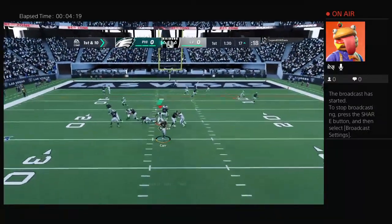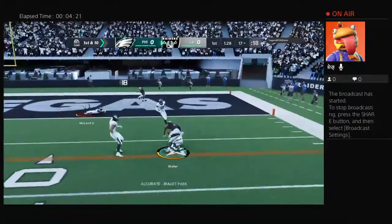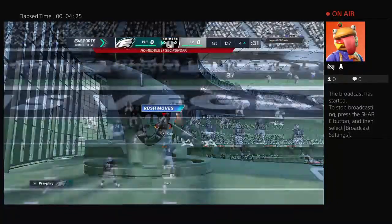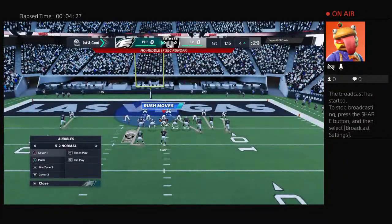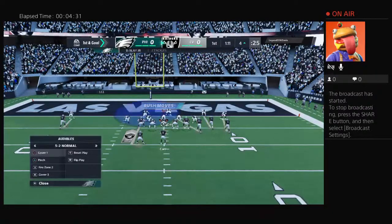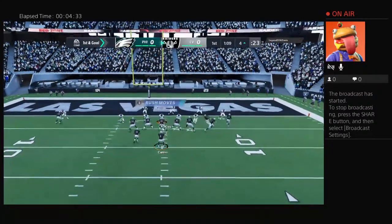Into the red zone. It's Carr. This will be caught just inside the 10, and all the way down inside the 5 to the 4. Another strong gain on the last 2 plays. They've moved it a combined 33 yards.